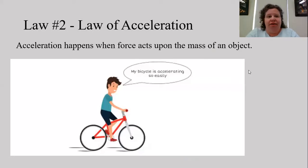Newton's second law says that acceleration happens when force acts upon the mass of an object. So as you can see here, there's a picture of this boy riding a bicycle. And I'm sure you've probably ridden a bicycle in your life. So what happens when your feet are on the pedals and you move those pedals around and around and around? The bicycle moves, right? It moves forward, or it can move backwards sometimes.